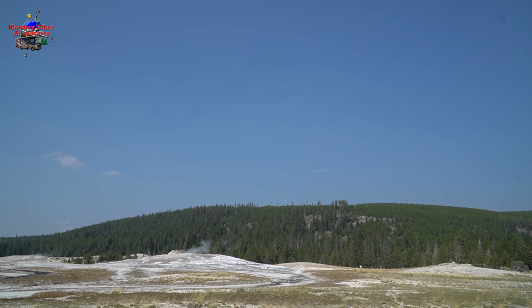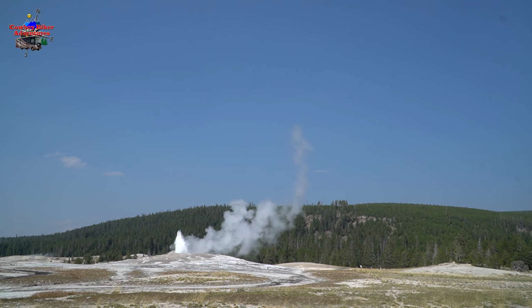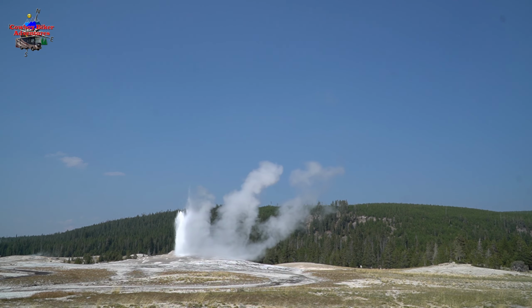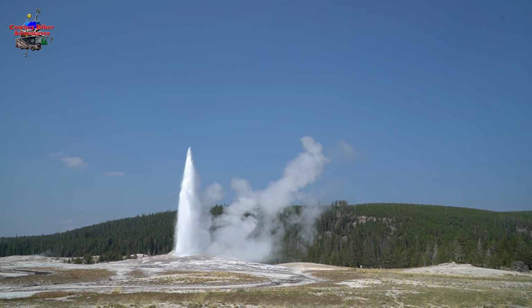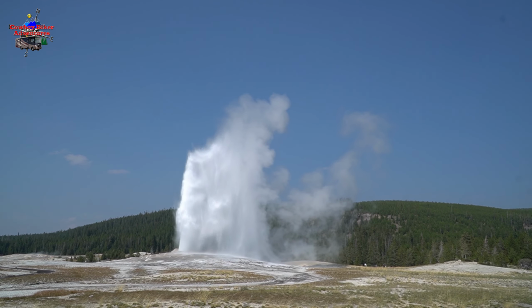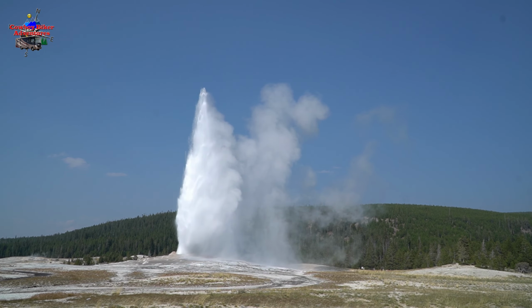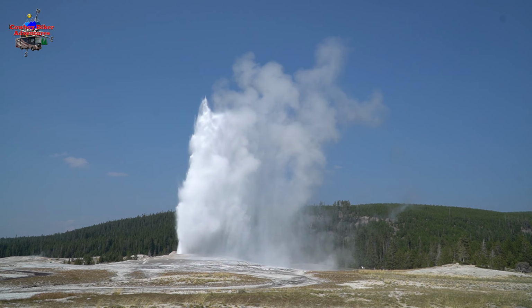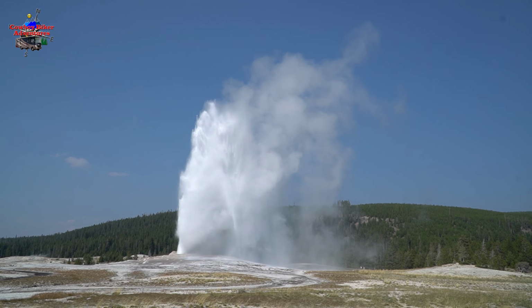This is filmed the same angle as the view I just showed you of the same eruption of Old Faithful, except this time, instead of using my GoPro 7, this is taken with my Sony A6600 camera. And you can compare to see if it's clearer than my GoPro. Now, while I was editing this video, I put the GoPro at 150% zoom, and I put my Sony at 100%. So take that in consideration when you're doing a comparison.